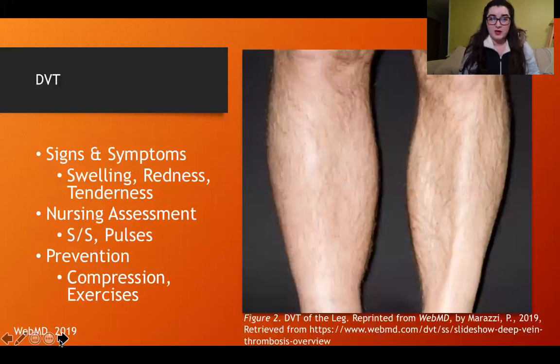DVTs are another common complication. The signs and symptoms of DVTs are redness and swelling, as well as tenderness in one of the extremities. If it's hip or knee, primarily it will be in one of the lower extremities, most commonly in the calf muscle area. So as nurses, we're going to be assessing for these signs and symptoms. We're going to be comparing the two extremities. We're going to be comparing the pulses in the extremities. A little bit of swelling postoperatively is normal. However, we want that swelling to go down over a couple days.